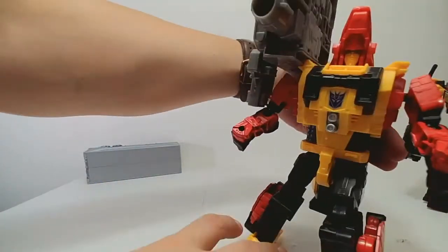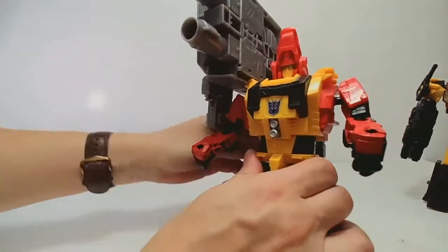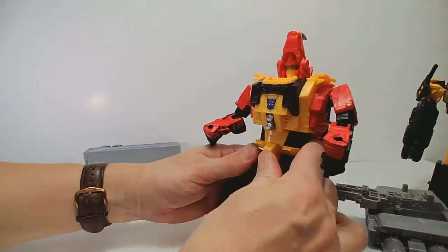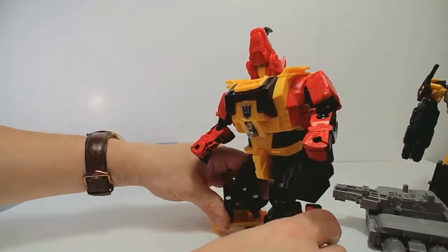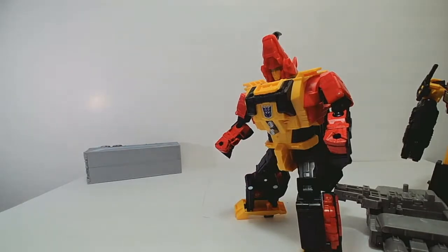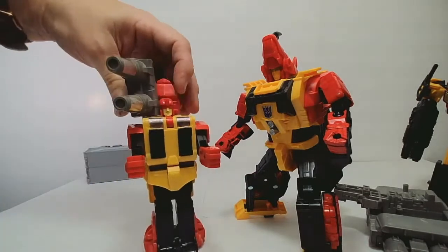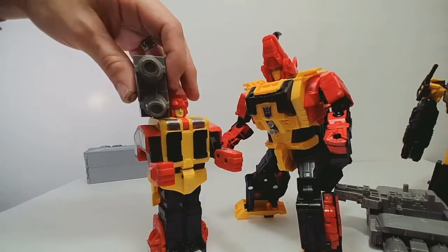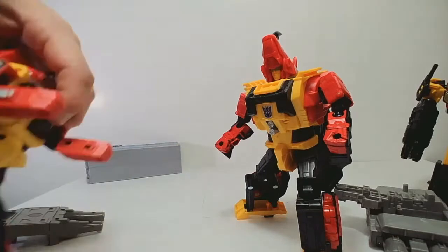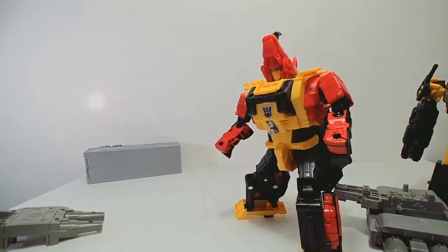Let's go ahead and show it on the other camera. So we've got him here, and this thing is way too heavy for him. So let's just set that aside. We can put him into a cool looking pose here. Yeah, and then you can precariously balance. You know what? Let's just leave this. And the feet don't want to snap in, the back feet. I don't know why. I don't like how they feel.